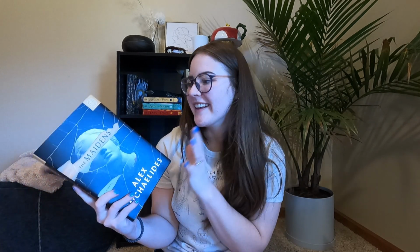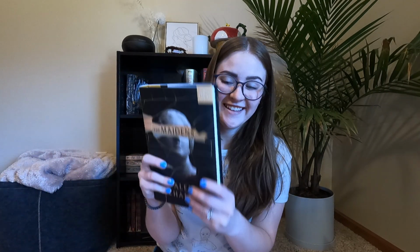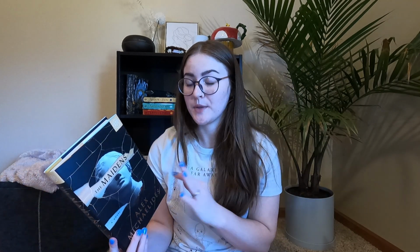Ooh, this sounds so good that I honestly cannot wait to read this. I have really high hopes for it because The Silent Patient was one of my favorite books of 2019. I can't wait to get into this. It's not super crazy long. I'm sure it'll be a quick read because for me, The Silent Patient was a quick read and I just really enjoy his writing and the way that everything ties together at the end. Like, I'm super excited for this.